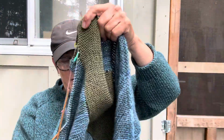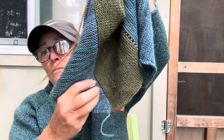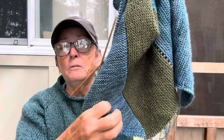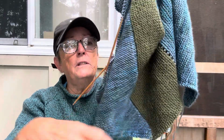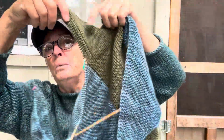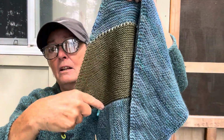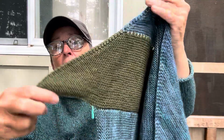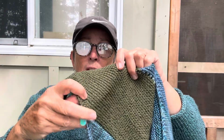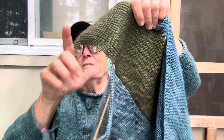And then you start the second triangle down here. So you do have to cut everything, but anyway, not the best, but whatever. So then you start the second triangle, and I'm almost done. I'm done the second triangle in blue, and what I'm doing is counting the ridges here, which I have 35, and then counting down from the end 35 stitches. And then my green stripe will go down here.